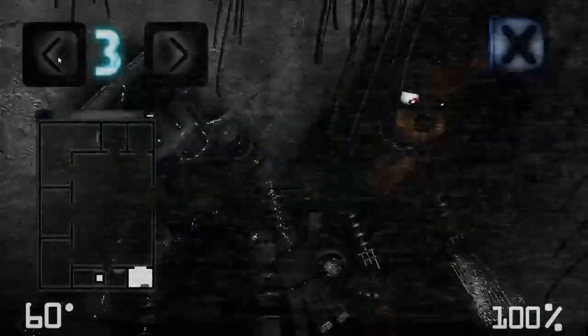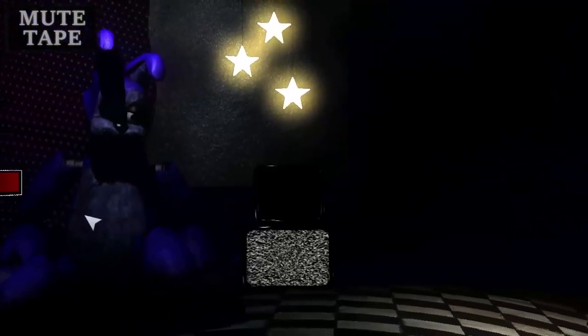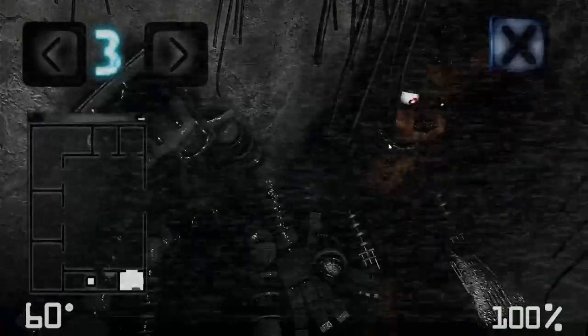Take 3 of 5. Third night on the job. Once again, another robot moved. The robot I'm referring to is Freddy. He follows a path, like Springbonnie.